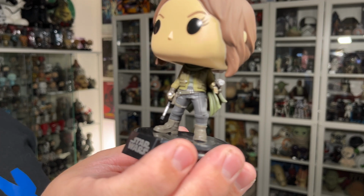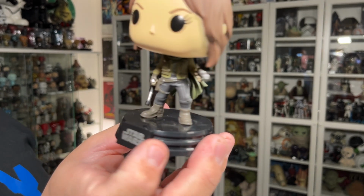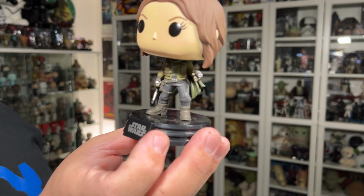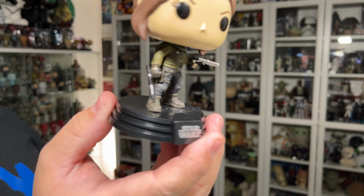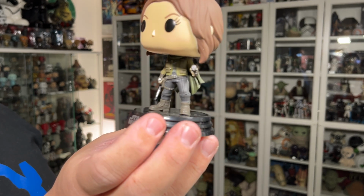I haven't done a review on this one, but I will be doing a review on this one very soon, so stay tuned for that. But just the stance too, like, she's got one leg straight off to one side. She's kind of in a walking motion. Her cape is kind of flowing in the wind there. So yeah, Funko did a great job on this one.